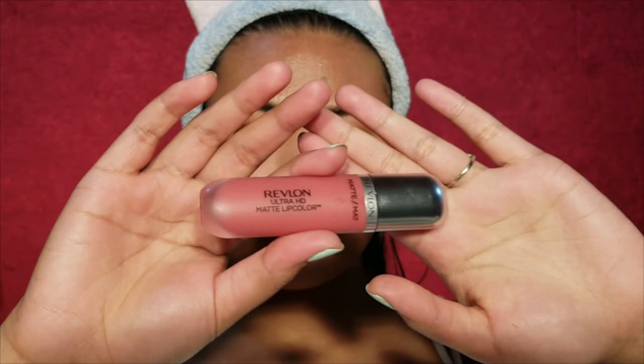Let's do my lips. For today, what I will be using is this Revlon Ultra HD Matte Lip Color. It depends on my mood, but sometimes I like to use it all around my lips. But today, I'm planning to just use it as a tint. Just like so.